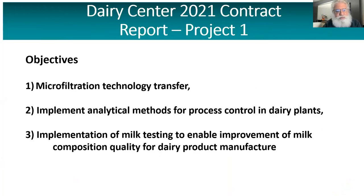The objectives this year for this continuing project were to continue on microfiltration technology transfer. This is microfiltration of milk, to implement analytical methods for process control in dairy plants in New York State, and to continue with implementation of milk testing to enable improvement of milk composition and quality for dairy product manufacture.